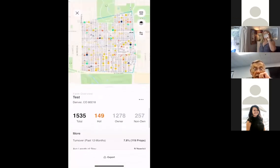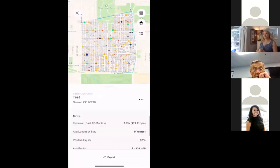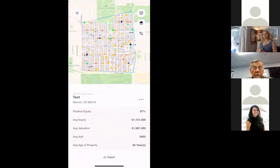So we've got what we saw on the previous screen for the farm score, but now if you scroll down, you also have a little bit more information. The average length of stay, the number of homeowners that have positive equity, so 97%, average equity, average valuation, as well as average age of property. These are older homes that are in the downtown Denver area. If everything looks good here, you can select the export button and it will export to an Excel file for you with all that data we just saw.